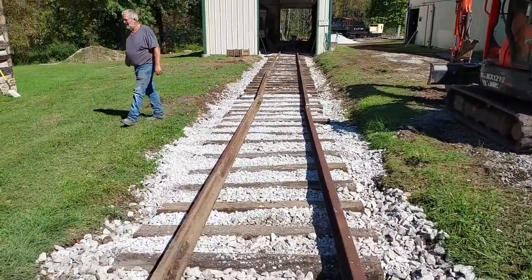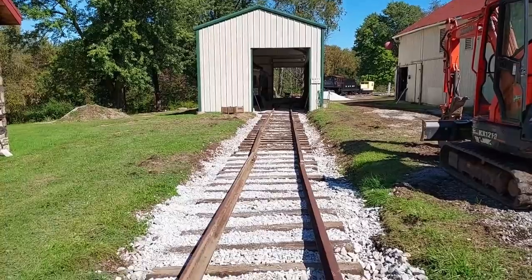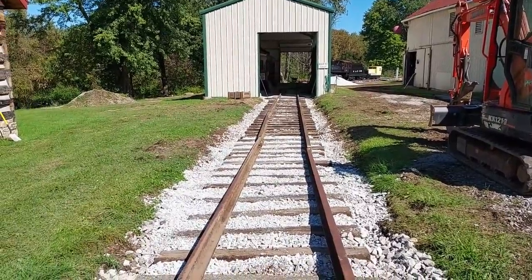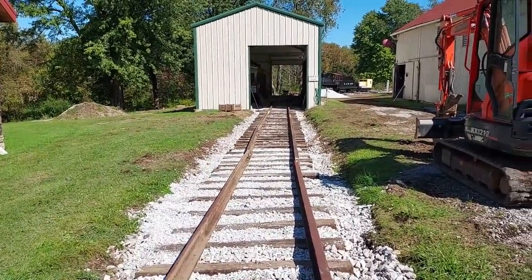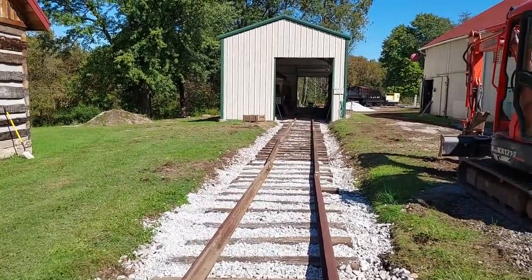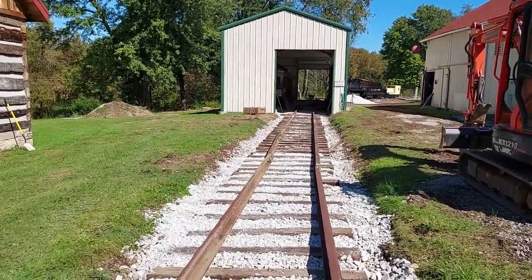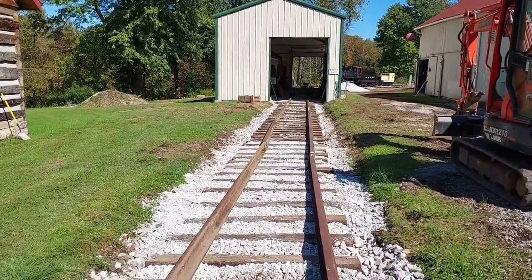Well, we got all the rail laid in back there. Now we got to start bolting the track together. Then we got to line up one track here, get it nice and straight off of that pit back there. Then we have to gauge off the other side. So we still got a lot of work to do and no help today. We need help. Need help!